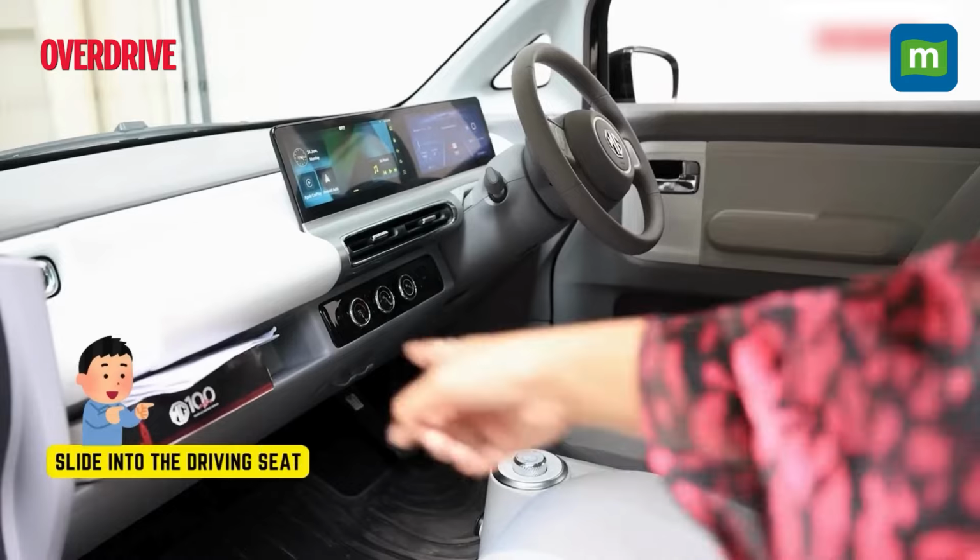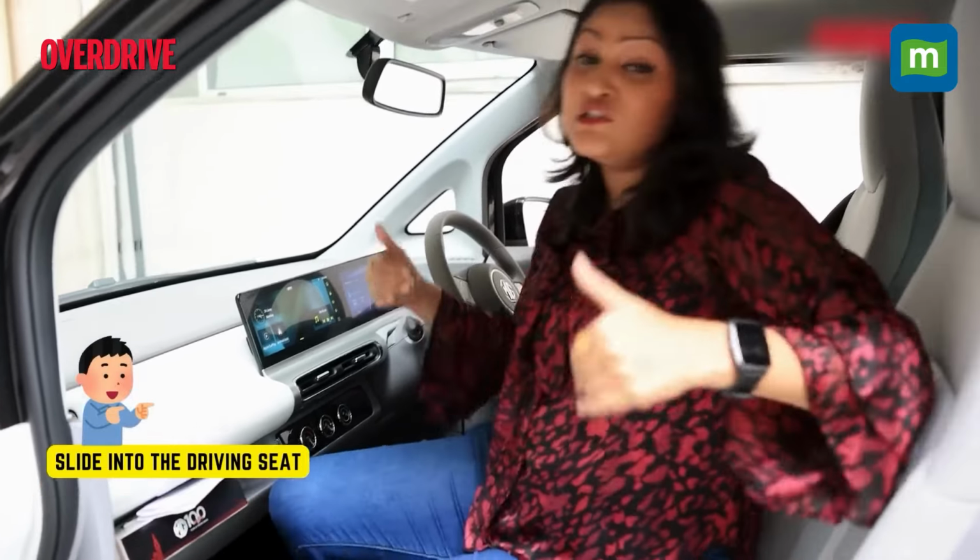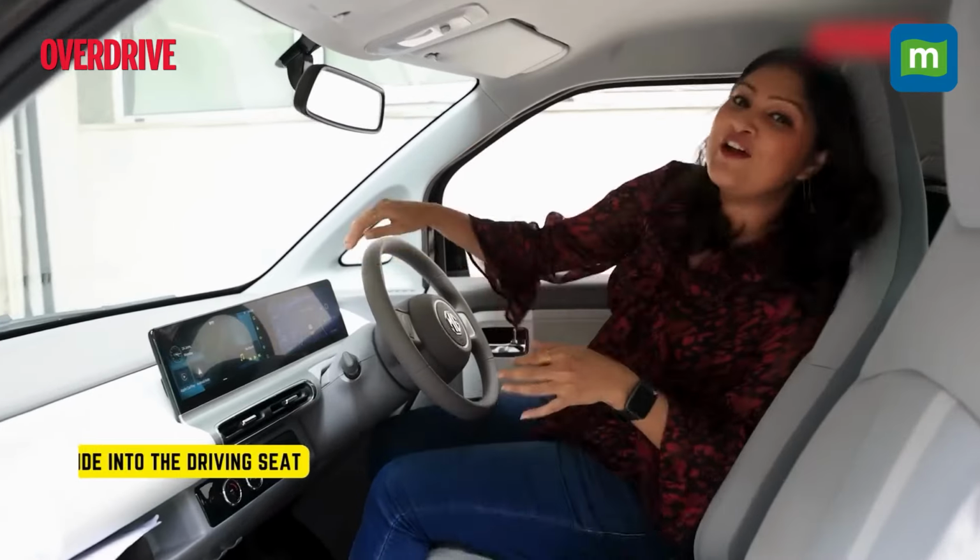As you can see, there is no central transmission tunnel, so you can very easily slide into the passenger side seat and slide over to the driver's side seat.